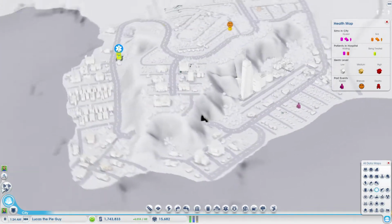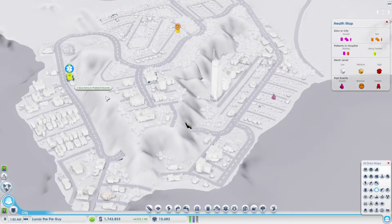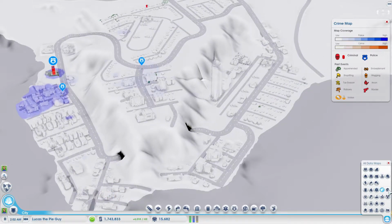Health. We got a sick person, that's the orange over there. We got an injured person over here in the Fisher residence. So hopefully the ambulance will come get them. Crime map. Outstanding. What do we got here?